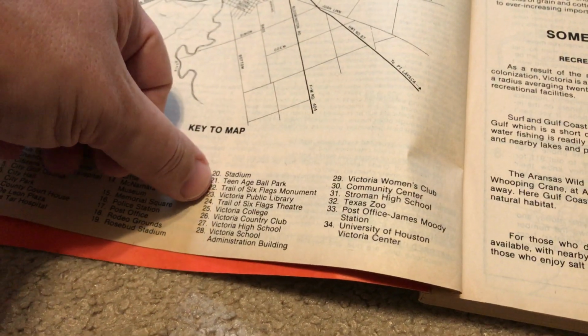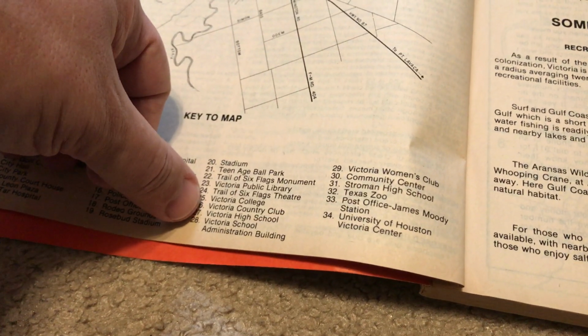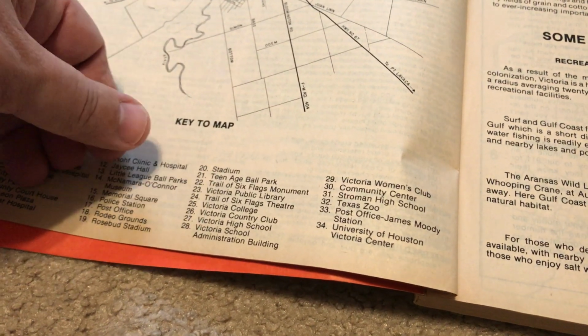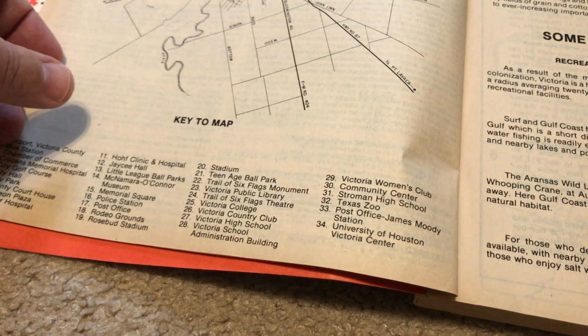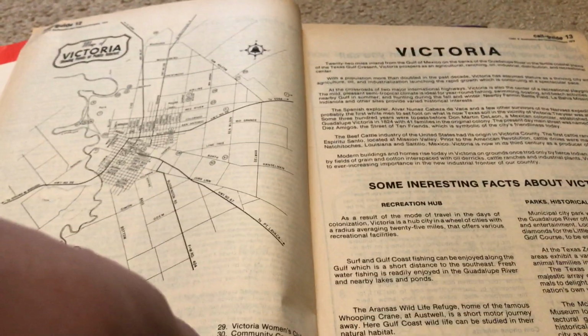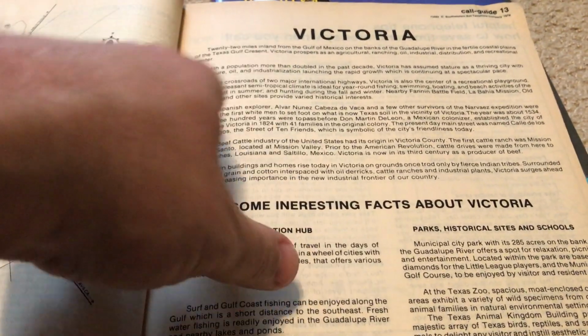Trail of Six Flags Monument, Trail of Six Flags Theater, Victoria College, Victoria Country Club, the Texas Zoo, University of Houston Victoria Center, rodeo grounds. Yeah, my very first rodeo was in Texas that I went to. So let's learn a little bit about Victoria here.